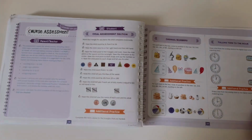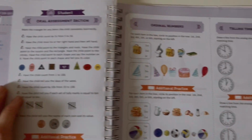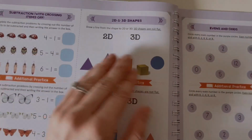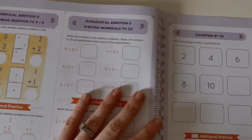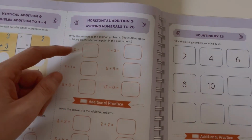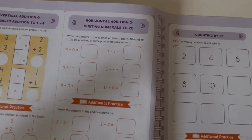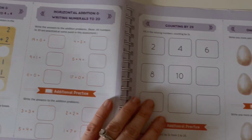So here is the Unit 3 assessment. And so there's always going to be an oral section that they have to do. Ordinal numbers, telling time to the hour. Subtraction, 2D, 3D shapes. Evens and odds, comparing volumes of liquid. Addition, it looks like up to 20, but I don't think they're doing big numbers like 8 plus 7. I think it's simple things such as 19 plus 0, 17 plus 1, 16 or 17 plus 0, 16 plus 1, and then some of these smaller numbers is what they are doing.